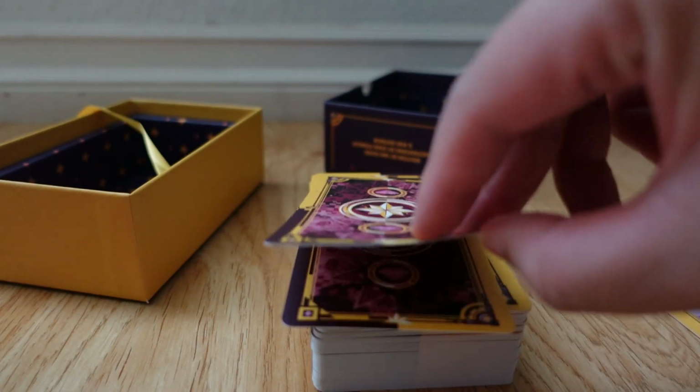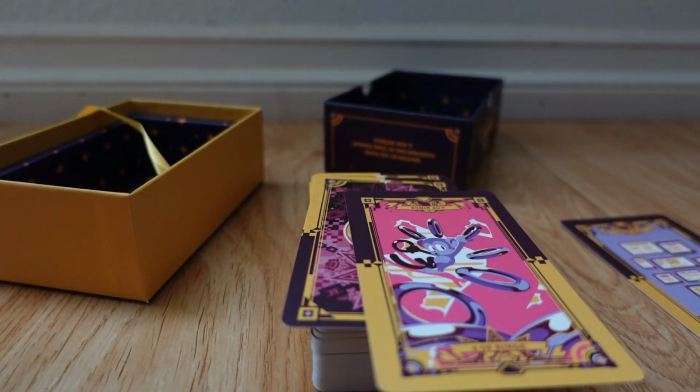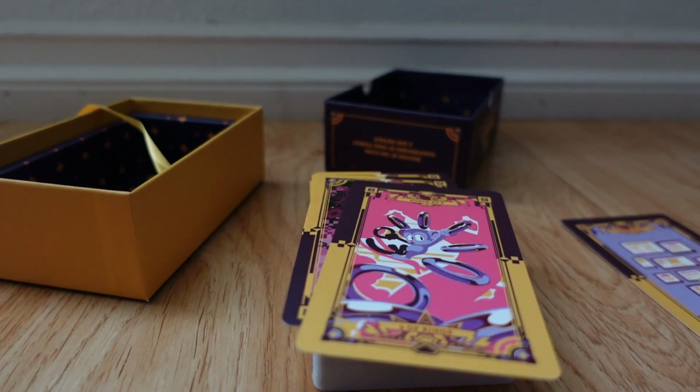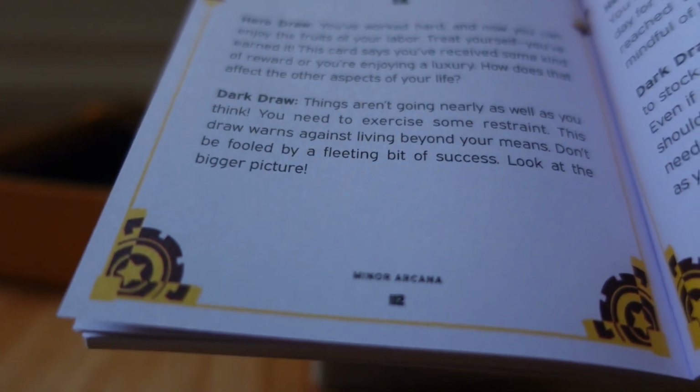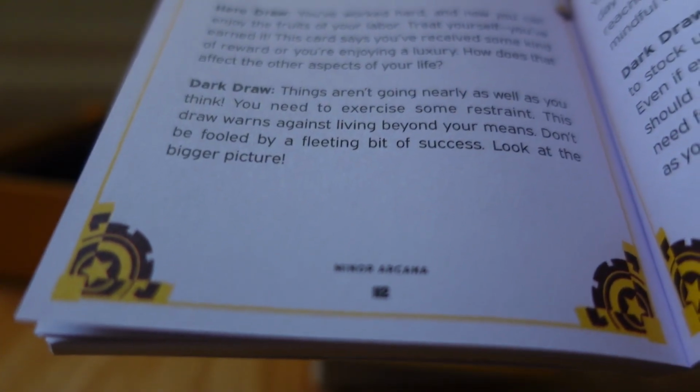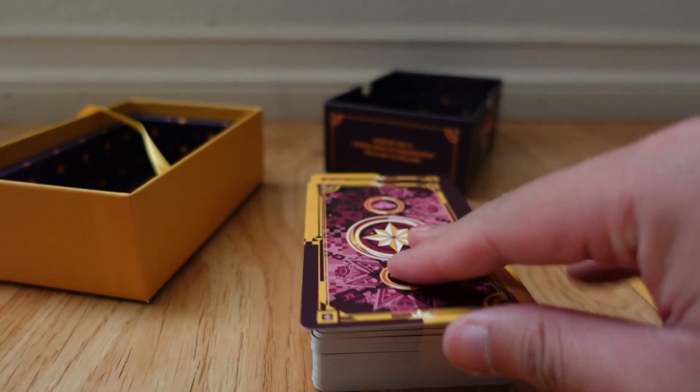Let's see how this goes. 9 of rings. What does that have to do? This one has a reference in page 102. Hero's draw, you work hard. In the dark side, it's not very easy. Set that one aside too. Now let's draw another one.